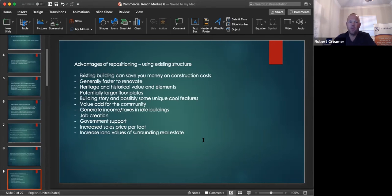It's a value added for the community. It generates income and taxes in idle buildings, job creation, government support, because they want to see that building not be such an eyesore. Increased sales price per foot in the area, increased land values of surrounding real estate. So all those are definitely pros.